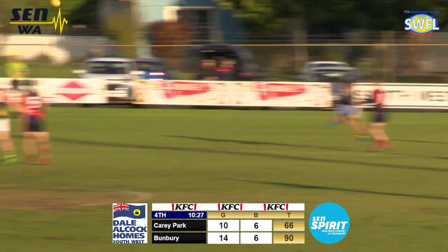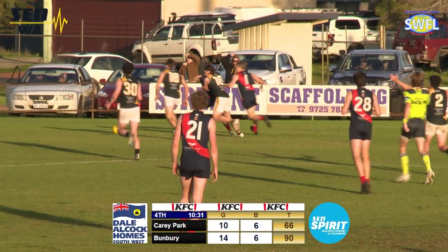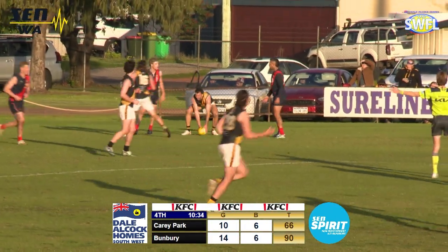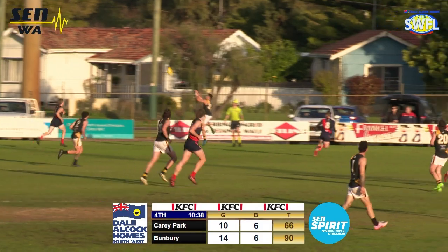Gadecki gets it out to Hutchinson. Hutchinson out to O'Brien. O'Brien looks down there for Lawrence, who's been terrific all day. It's a beautiful bounce. He tries to get a kick away, but he didn't get any contact on that. And Bunbury will take the relieving mark and bring it down the outer side of the ground.